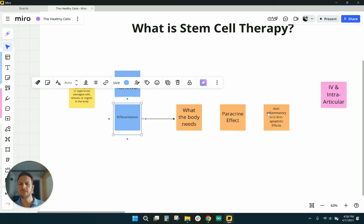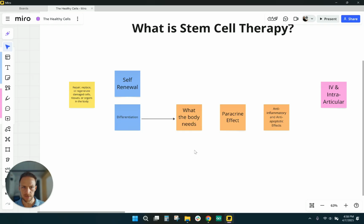So what makes them different to your regular cells? Well, regular cells have one job and one job only. So for example, muscle cells, their only job is to contract. Or red blood cells, their only job is to transport oxygen throughout the body, right? Whereas stem cells can change into specific cell types that a body needs. And that again is called differentiation.